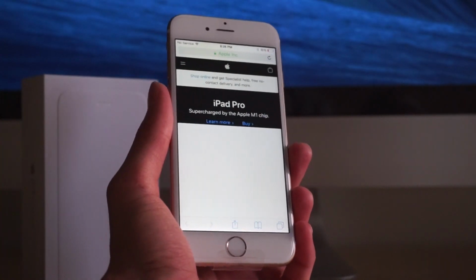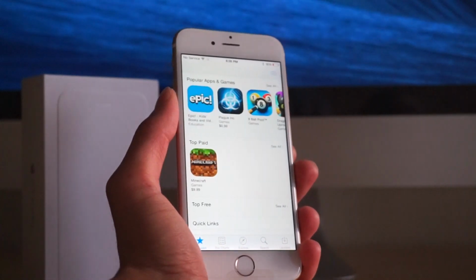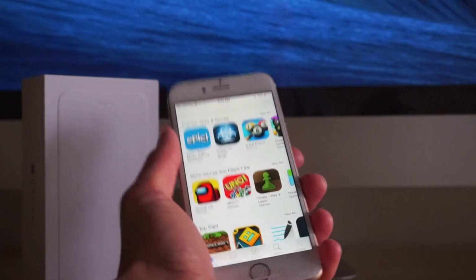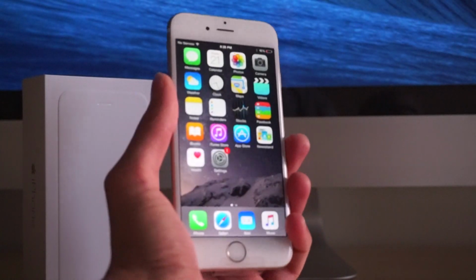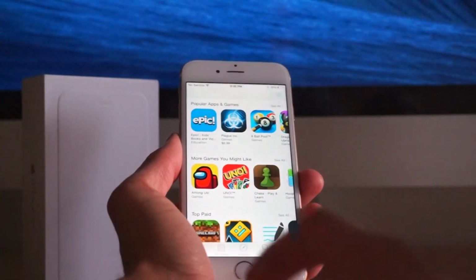Now, speaking of the App Store, you're going to have some difficulty downloading some apps. The only way that you'd want to download apps is if you go into your purchase history. You'll want to log into the Apple account that you usually use, and you'll just want to go into updates, purchases, and then all of your apps will be here.